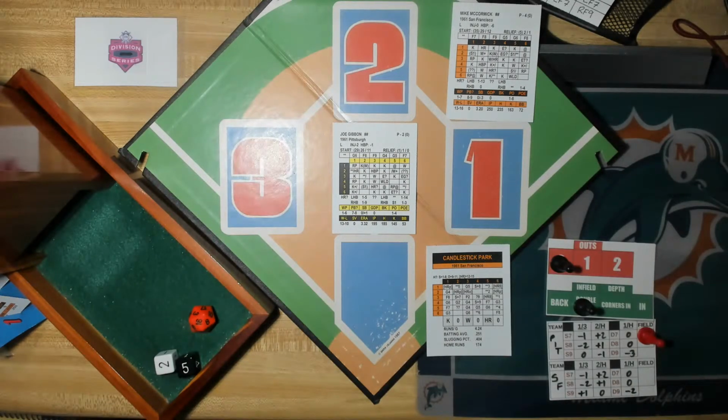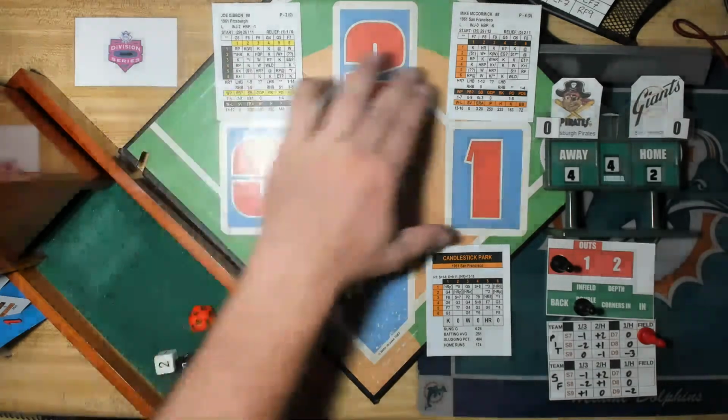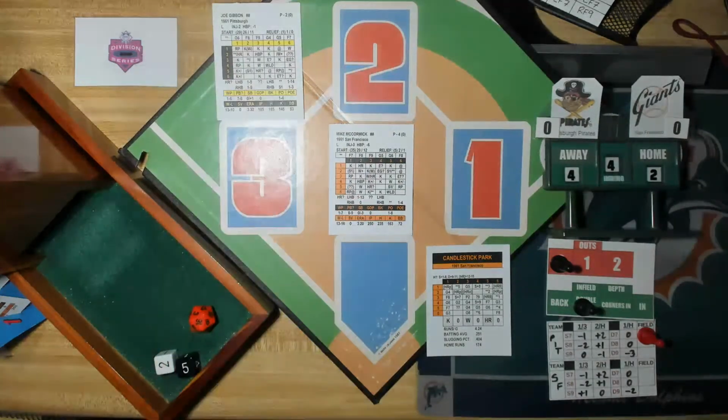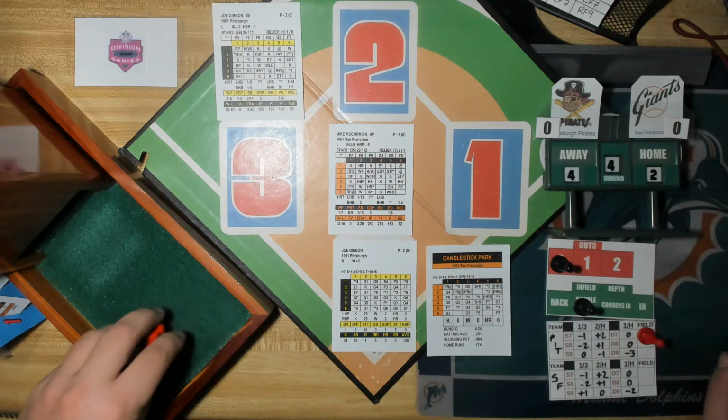Try to keep the station breaks to a minimum. We go to the top of the 4th, Pirates already leading 4-2 in game 1 of this NLDS. Joe Gibbon will lead off for the Pirates. He reached on an error his first time up.